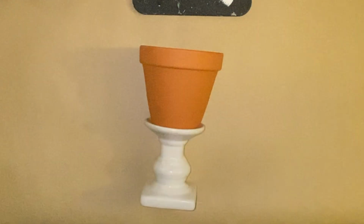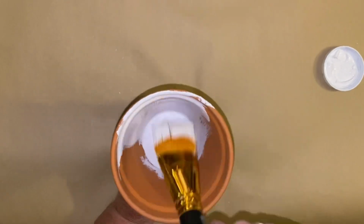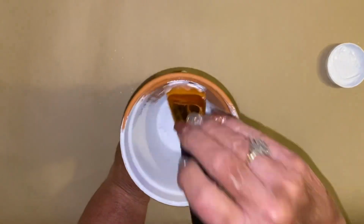Now, this is when I'm going to go in with my white Waverly chalk paint, and I'm going to paint all 3 of these in the white Waverly chalk paint. And I absolutely love the way these turn out in the end.